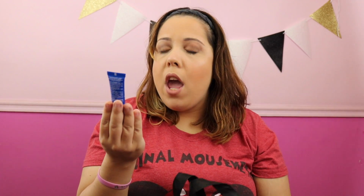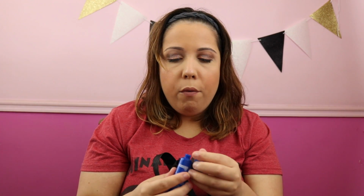I used up a Dr. Brandt Pore Dermabrasion. So I've talked about before how the friction stick from Tarte is my favorite exfoliator ever. I think that anything else is too gentle, and that's the same thing with this little guy. I had this little guy, I used it up.